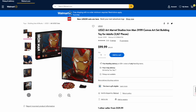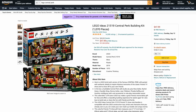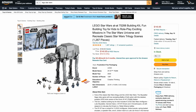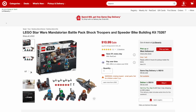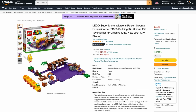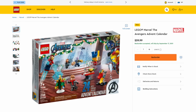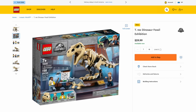First up, over at Walmart and Amazon, the LEGO Art Marvel Studios Iron Man is 17% off. Next, from LEGO Ideas, the Central Perk is 20% off. And from LEGO Star Wars, the AT-AT is 12% off. Plus, the Mandalorian and Child Brickheads are 25% off. And over at Target, the Mandalorian Battle Pack is 27% off. Next, from LEGO Super Mario, the Piranha Plant Puzzling Challenge and Wiggler's Poison Swamp sets are both 30% off. And don't forget, all the September 1st releases are now available at LEGO.